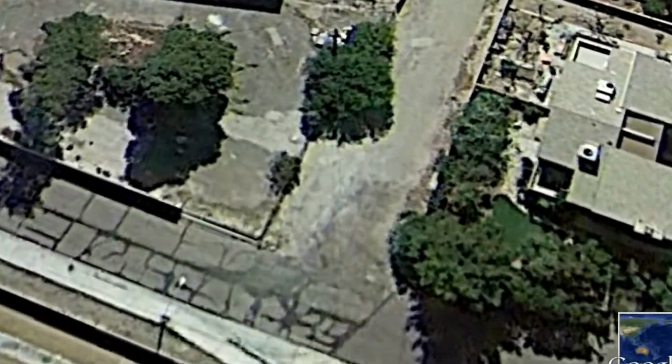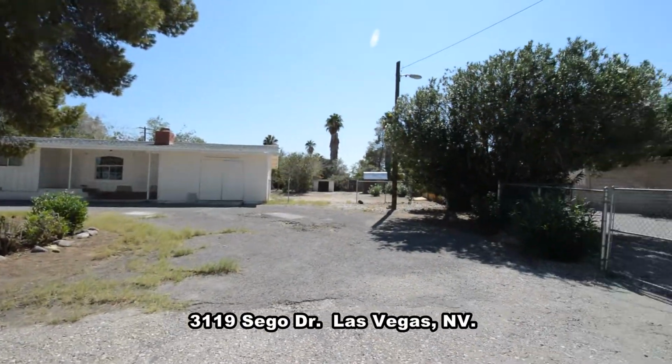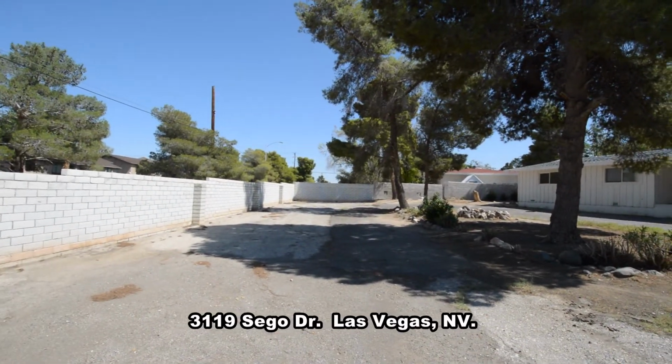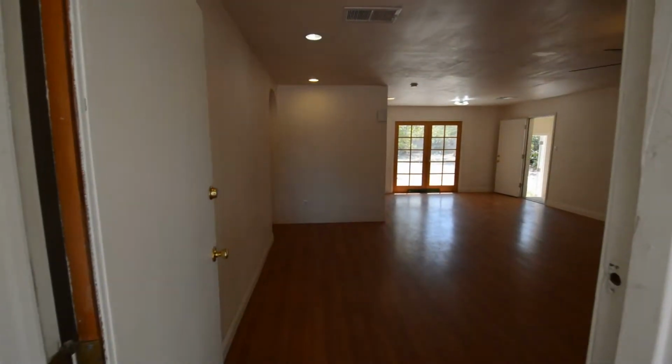A one-story house on 3119 Sago Drive in Las Vegas, Nevada. This home is on the east side of the valley on a large fully fenced yard with shopping, schools, and easy highway access nearby. The home is being remodeled and is nearly complete.